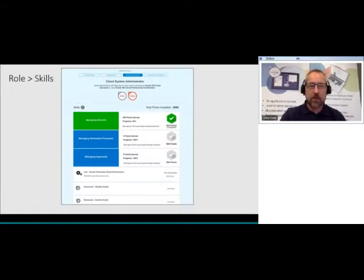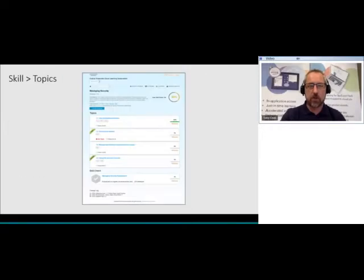And here we have a slide looking at the role-based learning. So within this, we're looking at Cloud HCM certification, and it shows you here clearly what elements of the learning that you still need to continue through to gain that certification. So it's very intuitive and easy to use. So I'll show you that shortly.